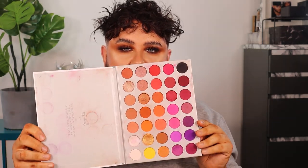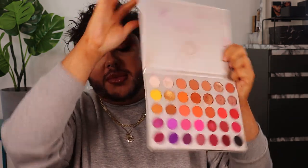So this is the Morphe Jaclyn Hill palette, the Volume 2. This came out at the start of the year, and I became really obsessed really quick with this palette. Obviously for me, this is a really colourful palette, but it's wearable colours, so I really like it. It's got these really nice pressed glitters. Like, I know I'm going to need this Rider Diamond shade in a single in no time.